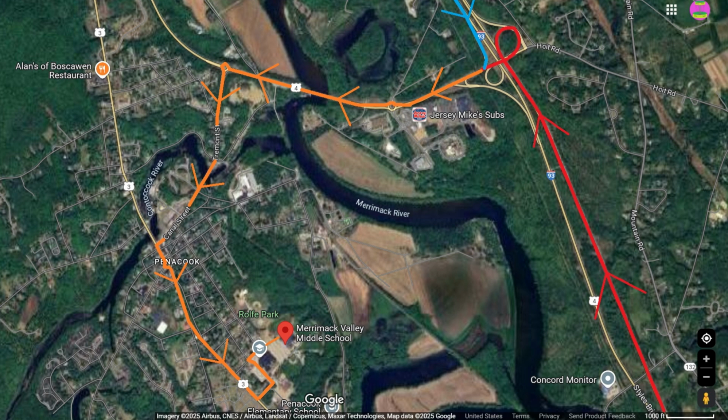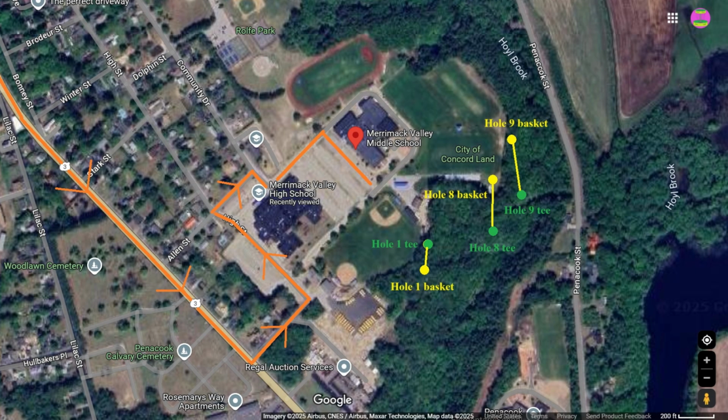In either case, continue straight through the first rotary. At the second rotary, go 3/4 of the way around and follow the signs to US Route 3 South. After about a mile, the road will end and you should take a left onto US Route 3 South. Continue following Route 3 straight through the rotary. After about 3/4 of a mile, the entrance to the Merrimack Valley Middle School and High Schools on Bede Drive will be on your left.